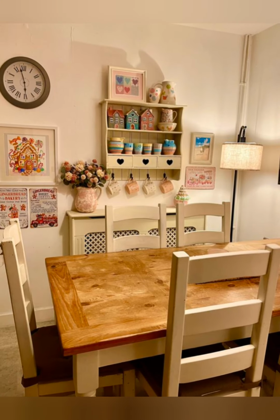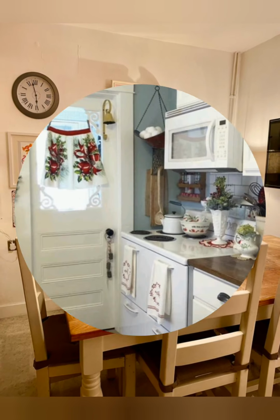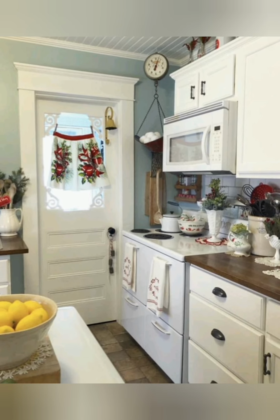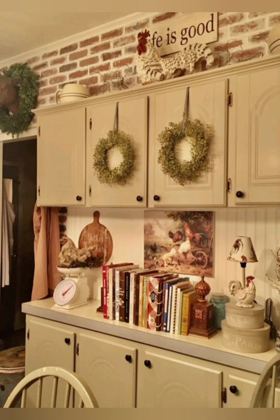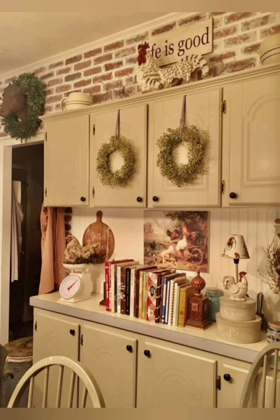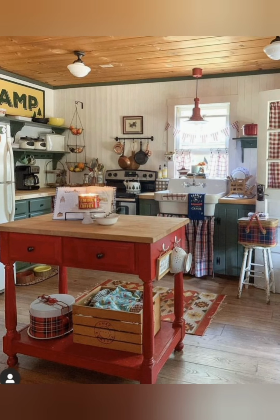Create a cozy entryway. A weathered bench, coat hooks made from antique knobs, and a basket of fresh or dried flowers can set the tone as soon as you enter. For window treatments, combine sheer curtains with soft floral or linen drapes. Tie them back with ribbon or lace for added romance and light control.